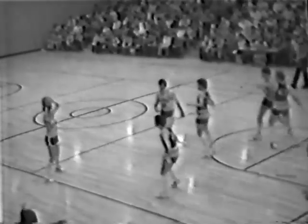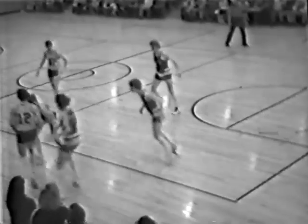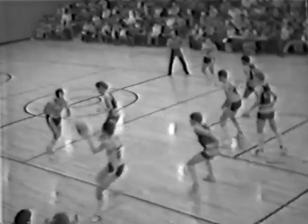Stark gets the ball again. Passes out to Bybee. Bybee to Gunn. 30 seconds left. Griffith with the ball, passes to Silk. Silk to Stark. 18 seconds. Stark passes to Gunn. Gunn passes to Silk.